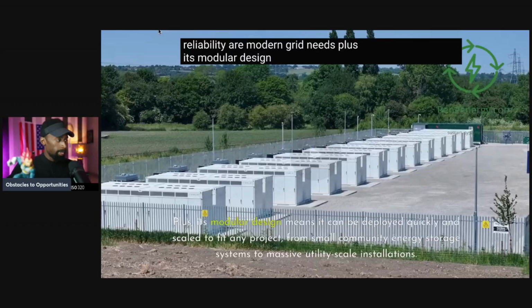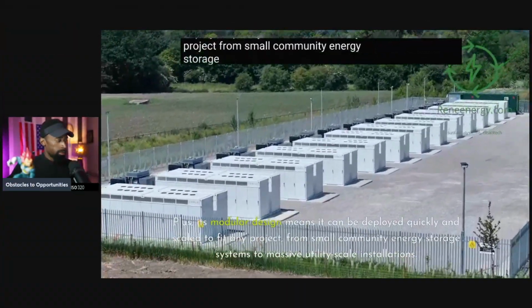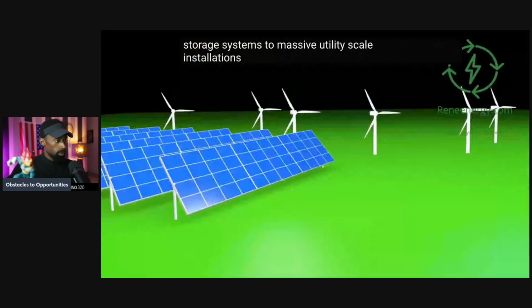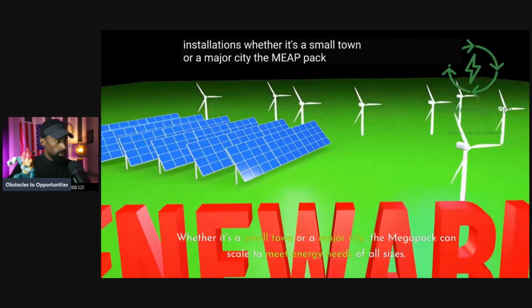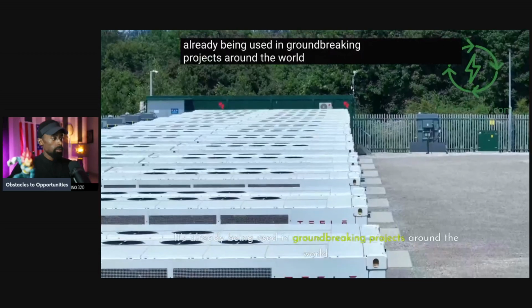Its design means it can be deployed quickly and scaled to fit any project, from small community energy storage systems to massive utility scale installations. Whether it's a small town or a major city, the Megapack can scale to meet energy needs of all sizes. It's already being used in groundbreaking projects around the world.